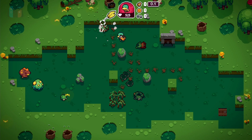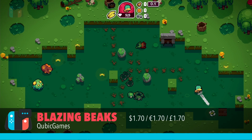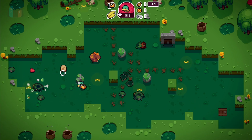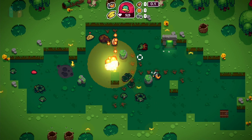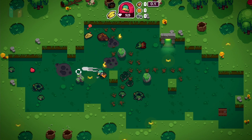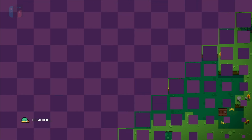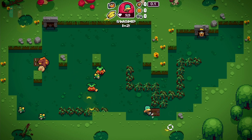Now, when I said Mana Spark was one of my favourite dungeon crawlers from Qubic Games, I hadn't played much of Blazing Beaks, but I actually picked up a copy of this recently. And oh my goodness, what have I been missing out on? I'm a big fan of Binding of Isaac. You know, it's a great game. And this is just absolutely stunning and reminds me so much of Binding of Isaac in so many ways. And I didn't realise, from looking at some screenshots and watching little clips of it previously, how good of a game this is.